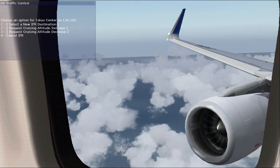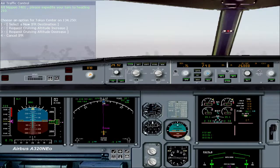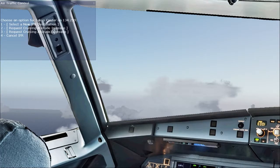You can see the lightning reflecting off the wing there. As soon as we get past this thunderstorm, if air traffic control can read that long, if we stay off course too long, then they'll cancel our flight plan and we'll have to fly the new one, which is kind of a pain.